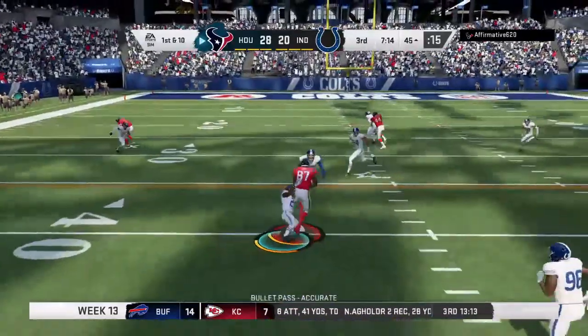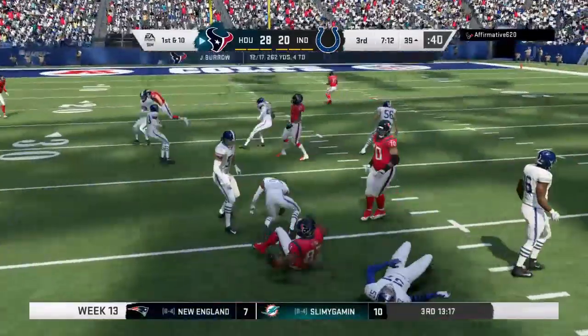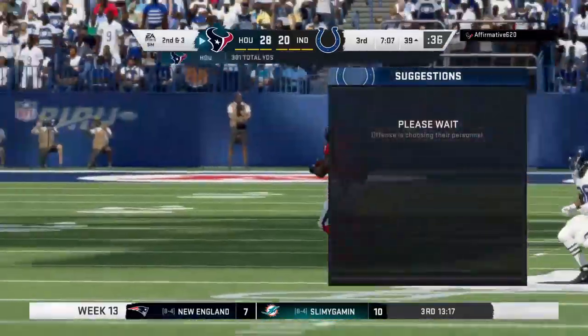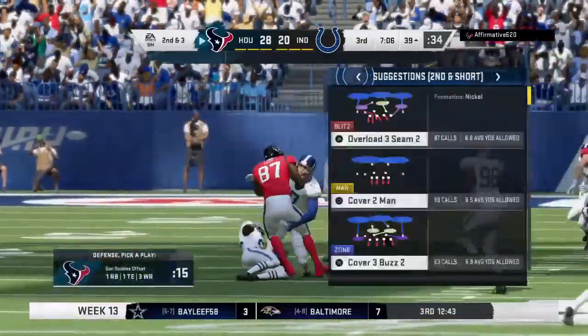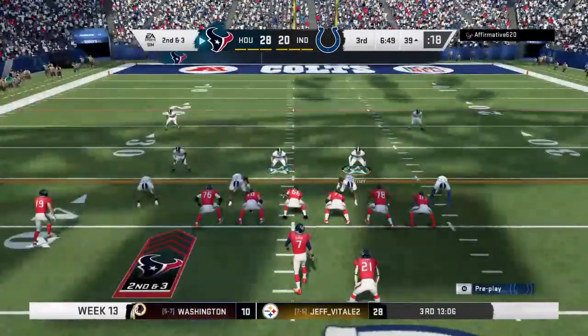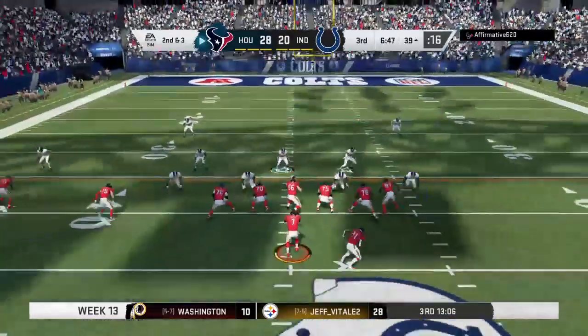He'll look to throw. That'll be complete to Cook. 7 yards, the pickup on the pitch and catch. When you execute a drag or a crossing route really well and give them a chance to let it develop a little bit, you can gain some significant yardage hitting your tight end on that one.